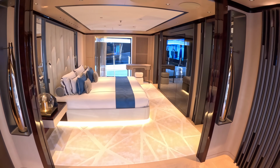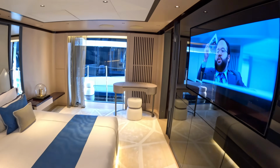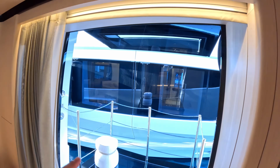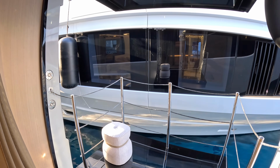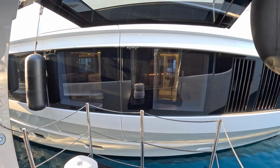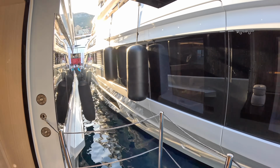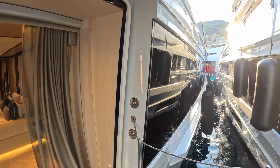So back into here, we've got another drop balcony on the other side, but this one's slightly different because what they've done with this one is split it in the center, which means you've got this overhead section here that goes up and this comes down. That means that you can, if you want, just raise this section and then have it so it comes to about here. So if you're out at sea, for example, on a nice day, you could have that one up and this one down while you're running. Again, just an amazing view down the side of the yacht.